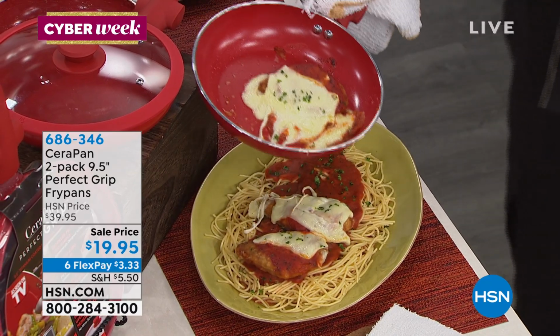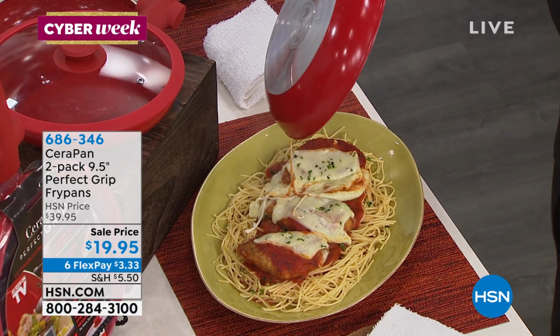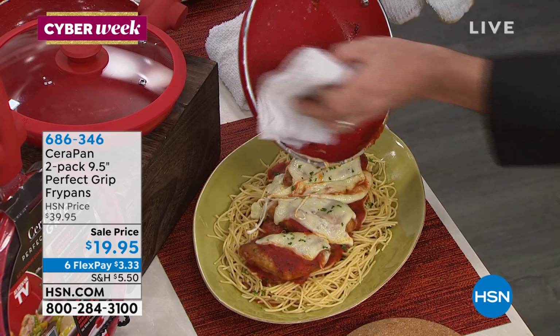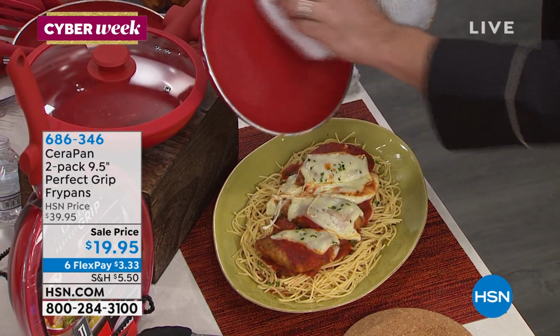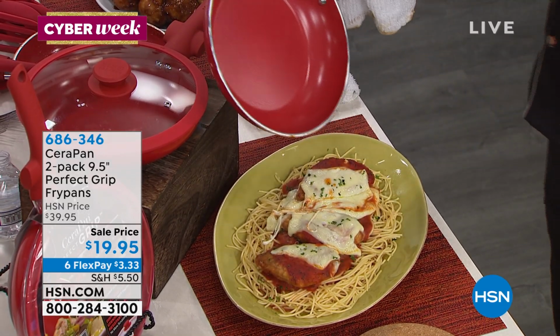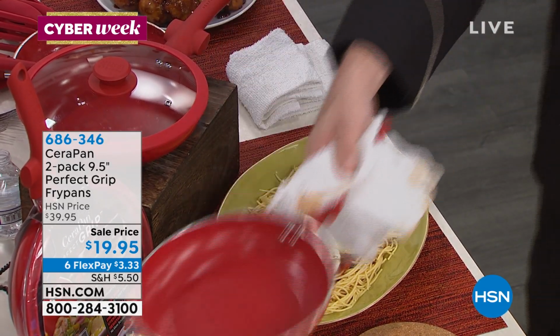And listen, if it's too much work to pull it out of the pan, just give it one of these. And while we're here, look at this. We got burnt on stuff, we got cheese, we got ooey gooey, and now because of that ceramic surface, it is absolutely gorgeous. Absolutely gorgeous, but absolutely affordable.